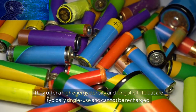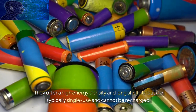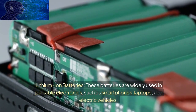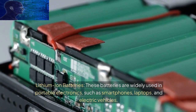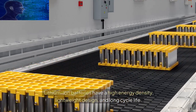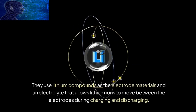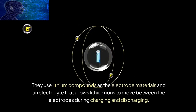Lithium-ion batteries. These batteries are widely used in portable electronics, such as smartphones, laptops, and electric vehicles. Lithium-ion batteries have a high energy density, lightweight design, and long cycle life. They use lithium compounds as the electrode materials and an electrolyte that allows lithium ions to move between the electrodes during charging and discharging.